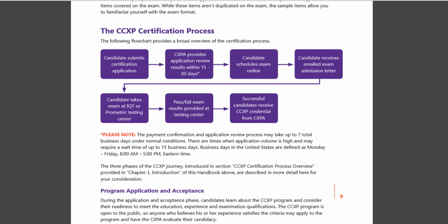But you read through this document and it will give you everything you need to know to get a 50,000 foot view of the exam. And then really at that point, that's when you can look at beginning studying. You can look at the resources, the training providers, and so forth.